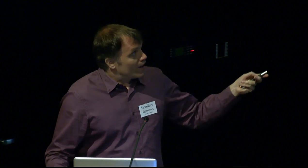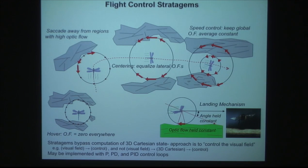If you want to fly down the center of a tunnel, equalize the optical flow on the left and right sides. This was actually shown by a colleague of mine, Professor Srinivasan. I think now he's in Brisbane, in Australia, originally at the Australian National University. They trained honeybees to enter a tunnel with a little sugar water, and then over time moved the sugar water down to the end of the tunnel.